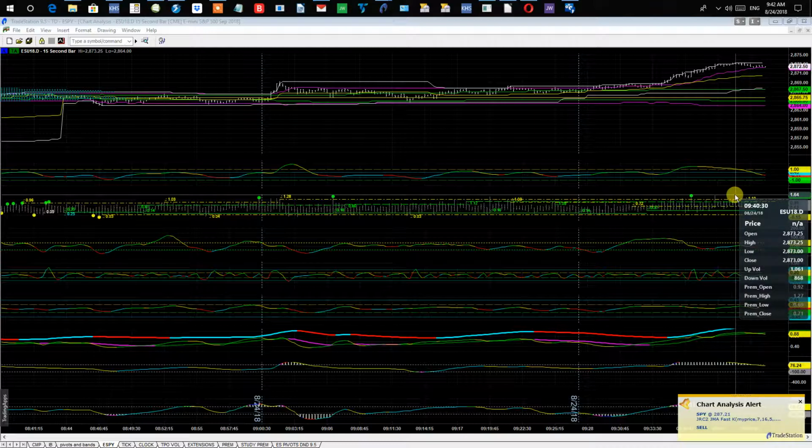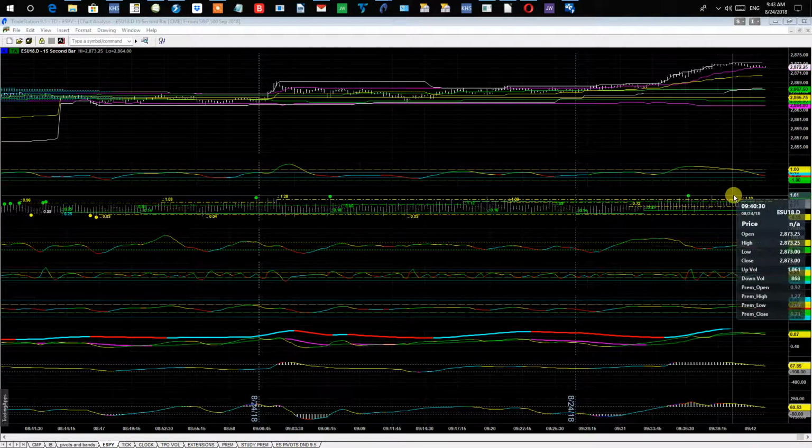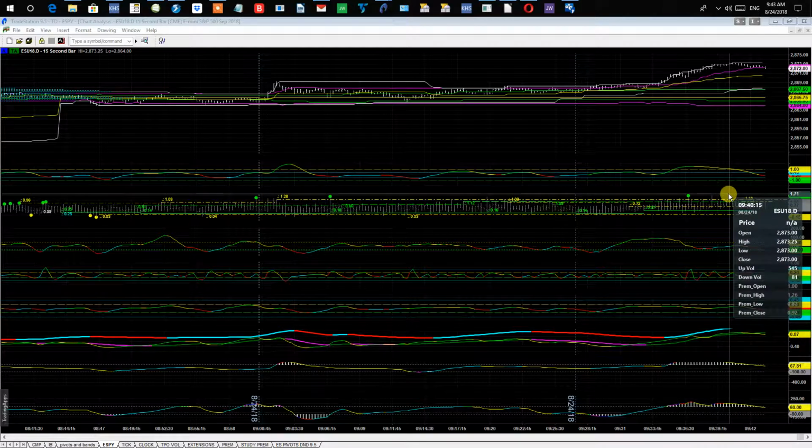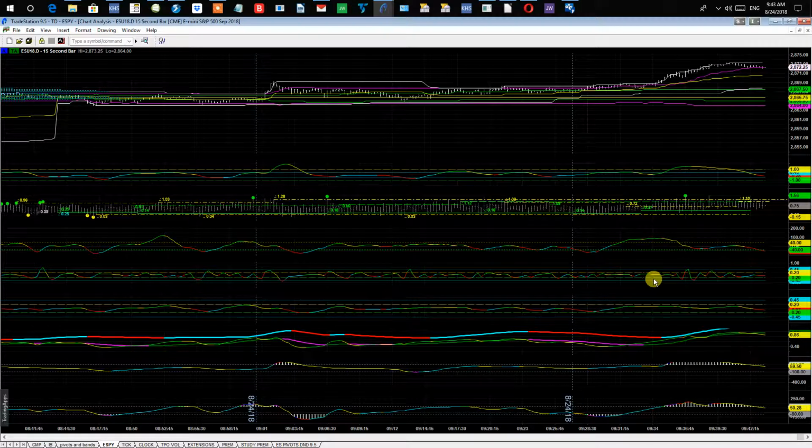All right, premium was at 127. That's just a little bit lower. 126, 127, then 103. So there was a divergence on the premium at that level. Hence, as you can see, we're dropping a bit.